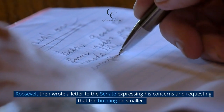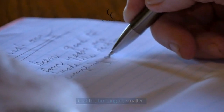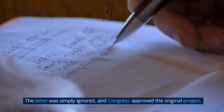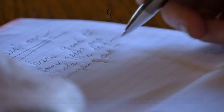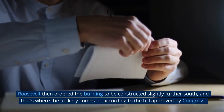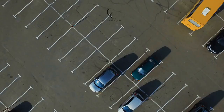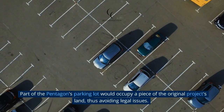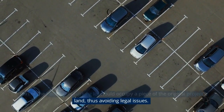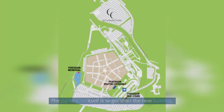Roosevelt then wrote a letter to the Senate expressing his concerns and requesting that the building be smaller. The letter was simply ignored, and Congress approved the original project. Roosevelt then ordered the building to be constructed slightly further south, and that's where the trickery comes in, according to the bill approved by Congress. Part of the Pentagon's parking lot would occupy a piece of the original project's land, thus avoiding legal issues. The parking lot itself is larger than the new building.